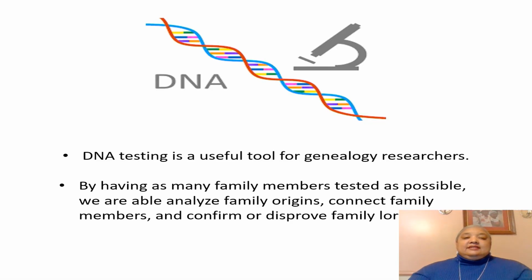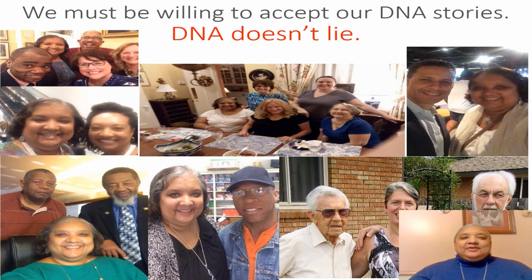So DNA testing, again, is a useful tool for genealogy researchers. If you have as many family members tested as possible, you can analyze your family origins, connect family members, and confirm or disprove family. We must be willing to accept our DNA stories because DNA does not lie. Everyone you see on this collage is a DNA connection, a DNA relative of mine.